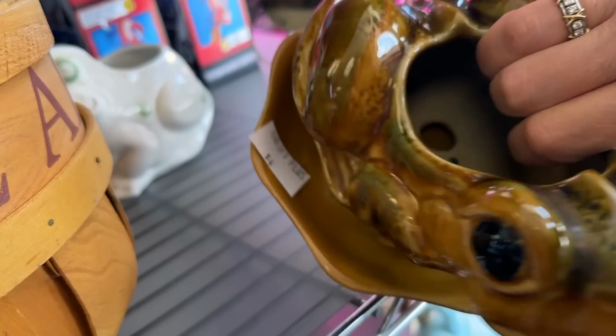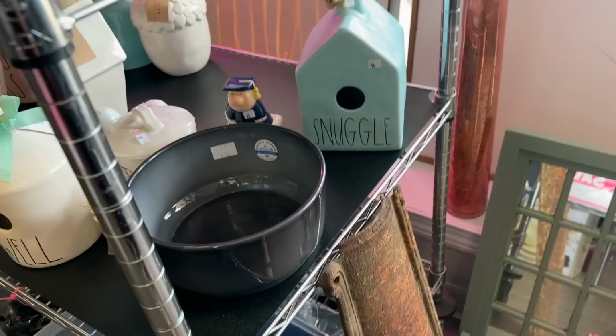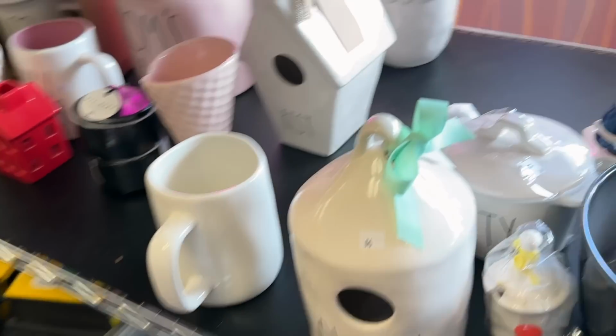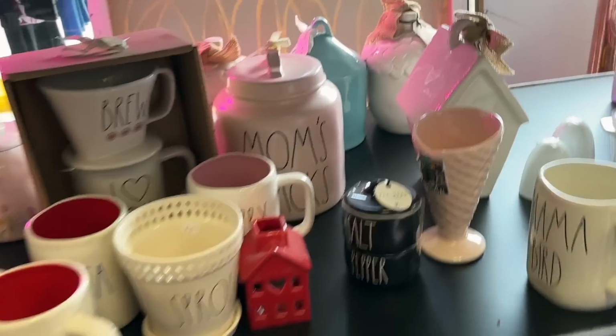There was something about the frogs at this store. Somebody must have donated a bunch of ceramic frogs. I thought that was kind of cute, but I left them behind. And then there was a ton of Rae Dunn stuff. I just don't have the patience to look through, and I know that certain pieces are worth a lot. Maybe I could have found a diamond in the rough here.